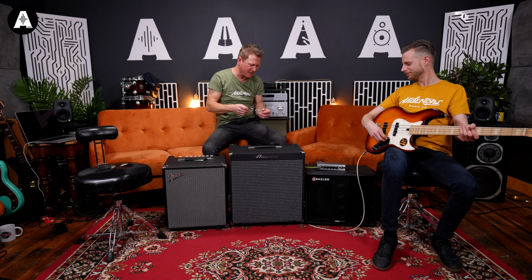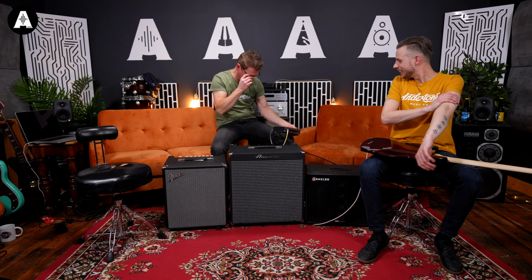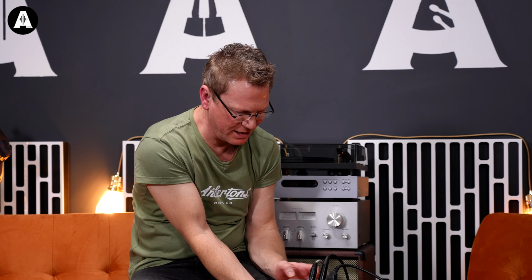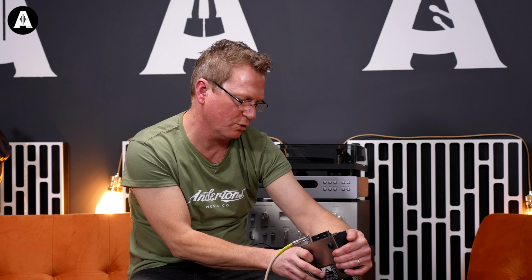Bells and whistles, obviously, but look at the size of it. I know. You stick it in your lunchbox. Well, yeah, absolutely. You can put it in a gig bag. Stick it in the front of your gig bag. That's it. You're off. Done. DI out. Ground lift. Speaker out there. I mean, what's not to like?